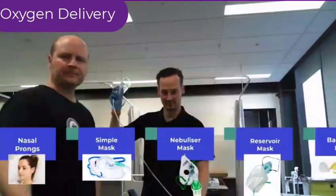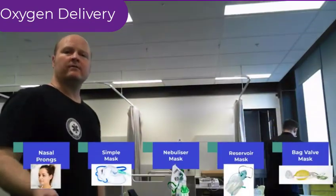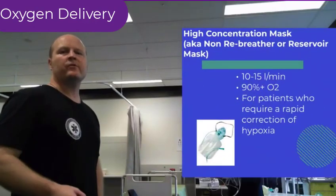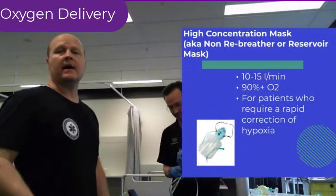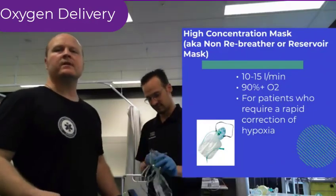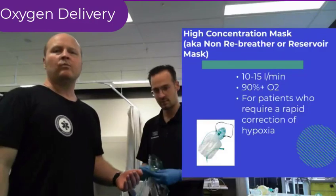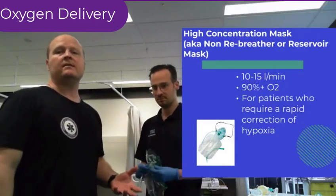Lovely. Now, when we want a higher flow rate of oxygen, our next mask is the non-rebreather or reservoir mask or a high concentration mask. So this one is when we have a flow rate of 10 to 15 liters per minute and we can get up to 90% oxygen.